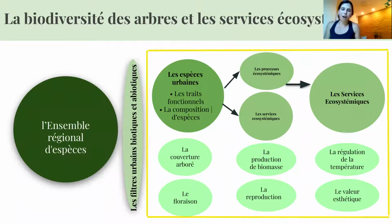And so this infographic shows where that idea comes from, and I'll walk you through it. On the left here, we have this idea that there's a set of species or trees that could live in a city, and then it goes through a set of filters, whether that's filters from the environment, being temperature or soil quality, whatever it might be, or biotic filters, so things that we might change, like the amount of fertilizer we put in our lawn, that will change what trees specifically could survive where they are. And so after they go through these filters, you have our set of urban trees that we have on, say, the island of Montreal, and they possess a certain amount of characteristics that we call functional traits, and they're composed of different species across the landscape.